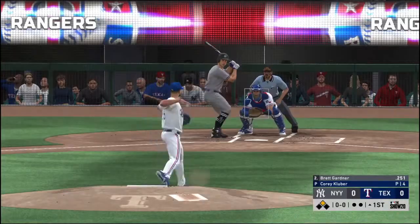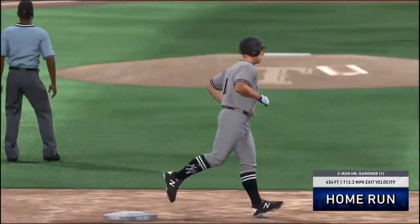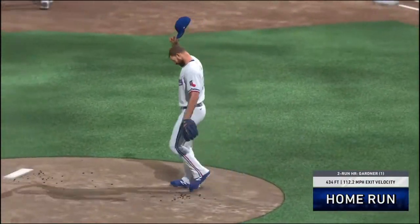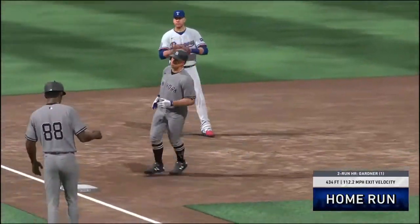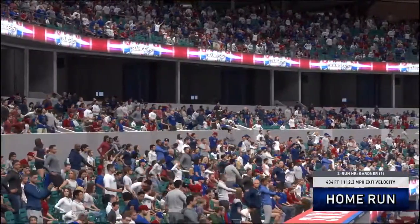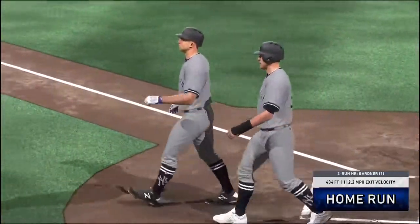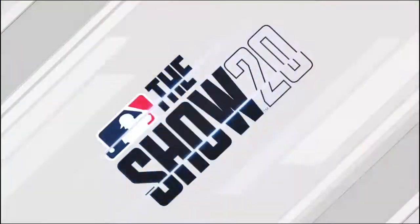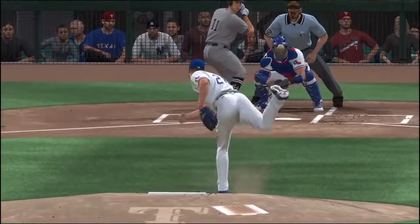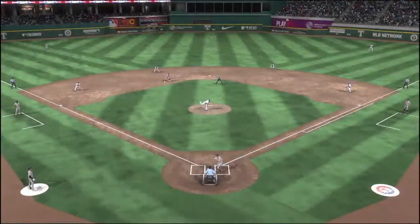So here's the veteran Brett, out of here, and I mean by plenty. That ball was crushed. A two-run blast to straightaway right field, and this is now a 2-0 lead for the Yankees. Loved a homer in the top of the first inning. Give your pitcher a chance to kind of regroup and gather himself with an early lead.